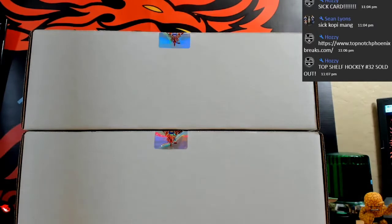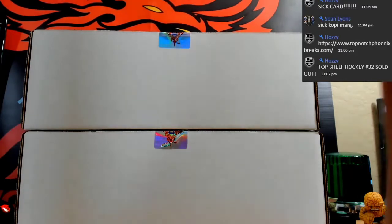Okay, guys, we got top shelf hockey memorabilia box break number 32. All right, guys, let's roll the dice. 1, 2, 3, we break the top. 4, 5, 6, we break the bottom.